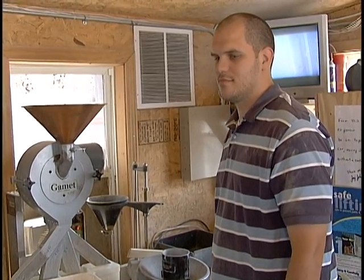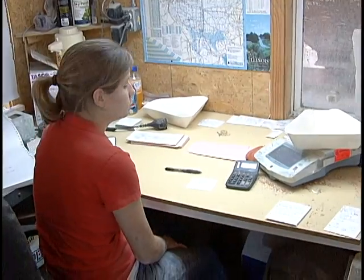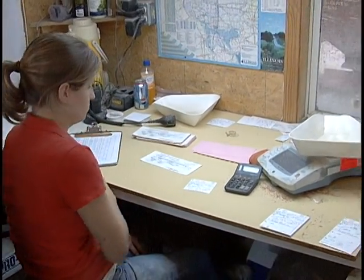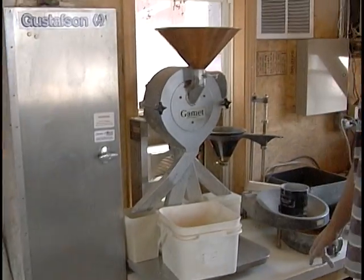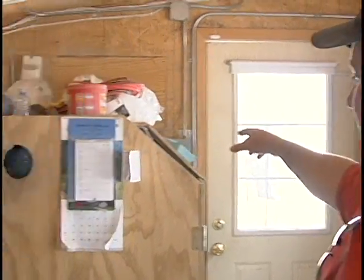So Don and Jessica here are working for the Decatur Grain Inspection, federally regulated. So they come here and check the quality of the corn going out to make sure that the buyer is getting what they're paying for. So Don, you want to run that through the shaker here?